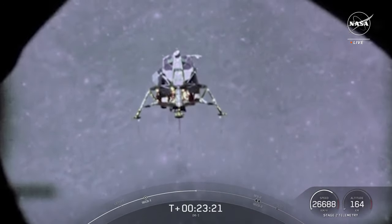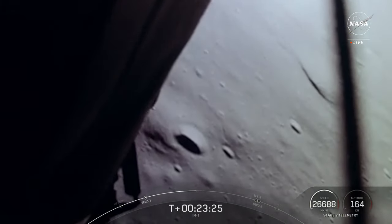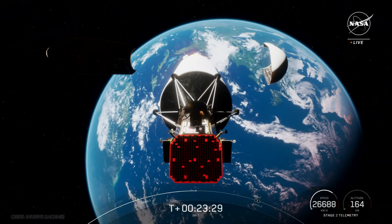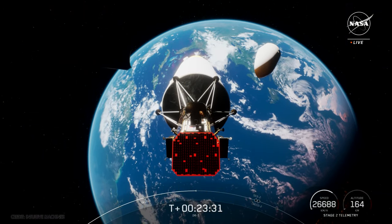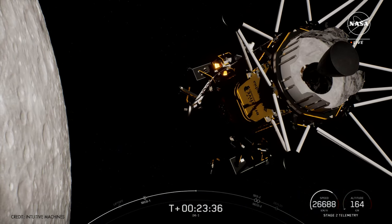In the Apollo era, large radars or astronauts using their eyes looking out of a viewport were used to help land the vehicles. NDL is going to help to take the burden off of the crew with a much smaller, lower power, and more accurate instrument.